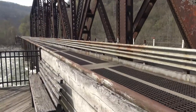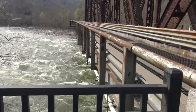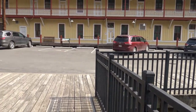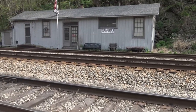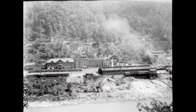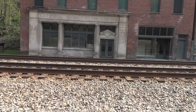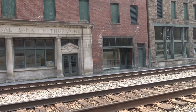A narrow one-lane bridge to get over here to Thurmond, across the big river. This is where the 5 residents of Thurmond get their mail at the post office here. One of the 2 banks at Thurmond. National Bank of Thurmond, 3% interest on savings. I'd take that right now. Can you get 1%?